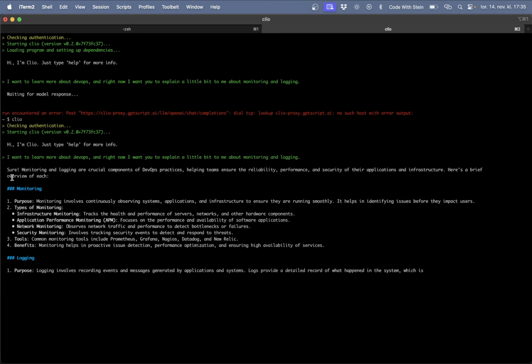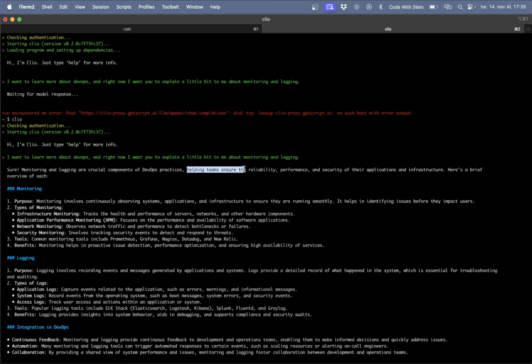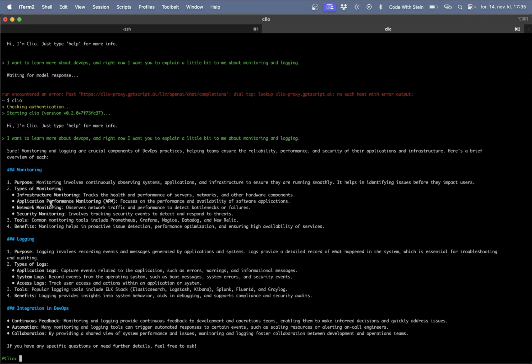Sure, monitoring and logging are crucial components of DevOps practices. It helps the team ensure reliability, performance, and security of their applications and infrastructure. Here's a brief overview of each. So, the purpose of monitoring involves continuously observing systems, applications, and infrastructure to make sure that they are running smoothly. So it helps identify issues before they impact users.